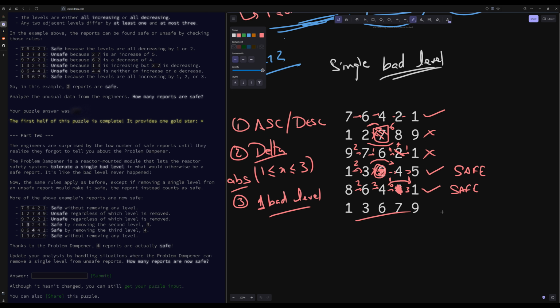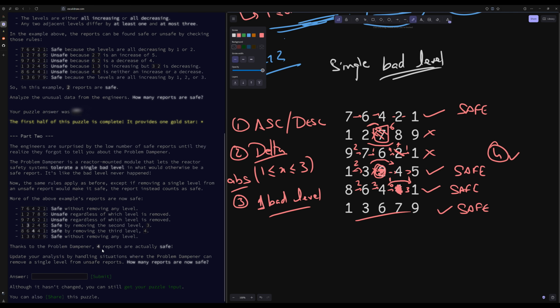And coming to the last one, it was safe in the last example. So we will mark that as safe, and then this is safe. And as per this condition, our answer now is 4, which is correct. The 4 problems are actually safe. So now we will just update our code.